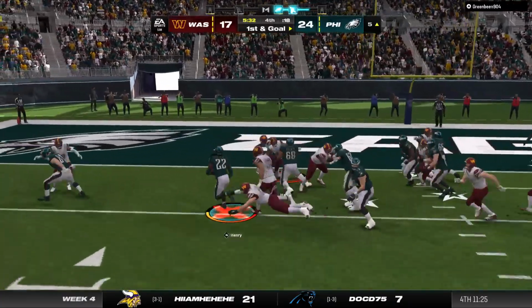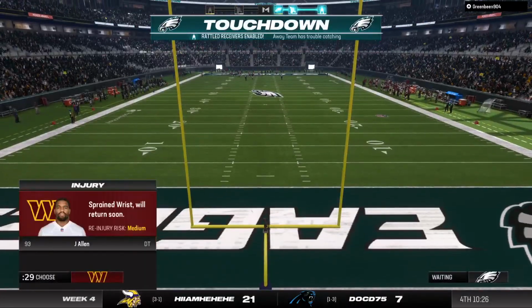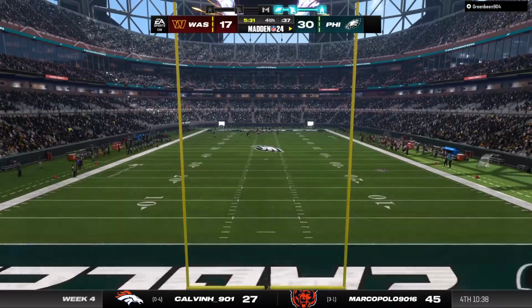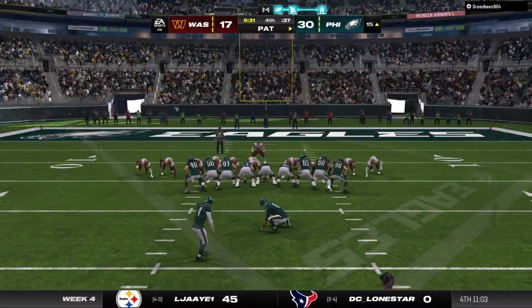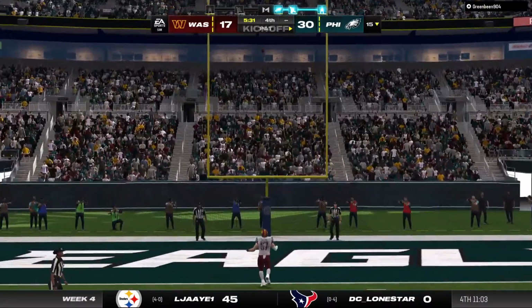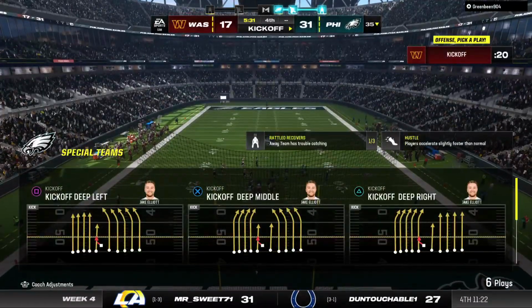Now they'll fake the jet sweep and run up the middle with Henry. And he's in for an Eagles touchdown. Derrick Henry, his 3rd rushing touchdown on the year. And the Eagles are about to make it 4 straight as they add to this 4th quarter advantage. Elliott good with a PAT. And the lead now up to 14.